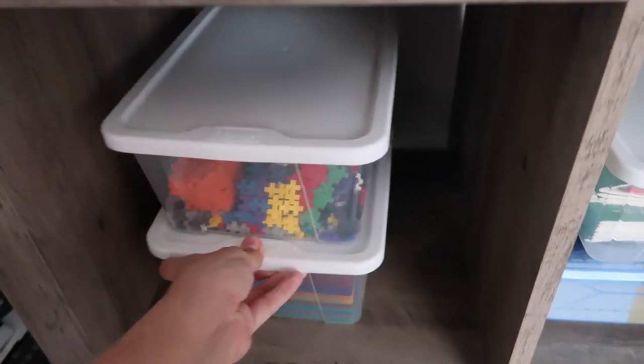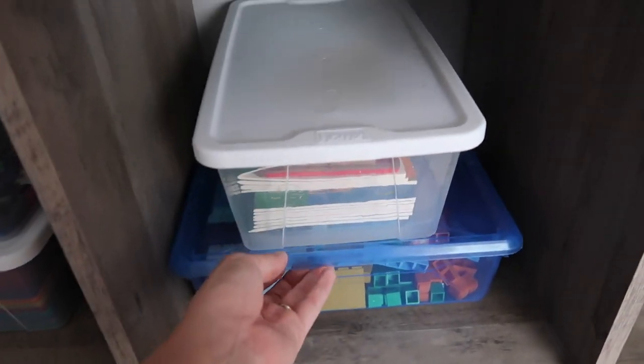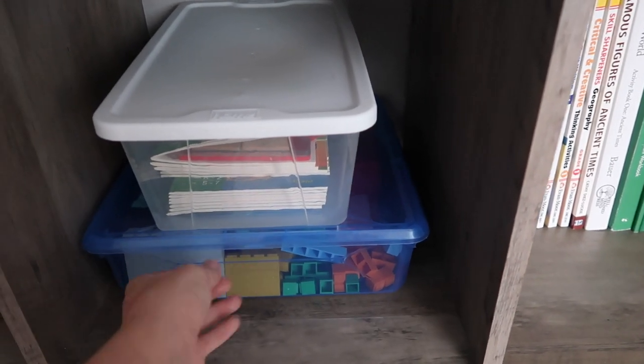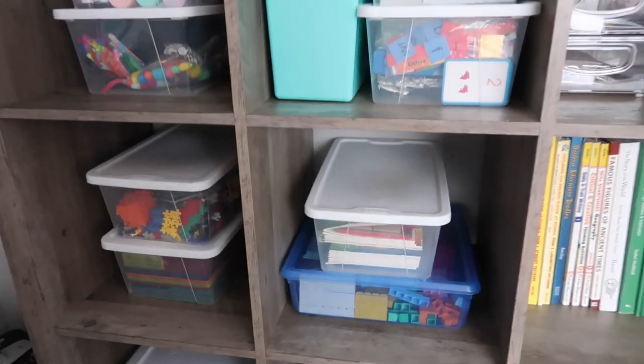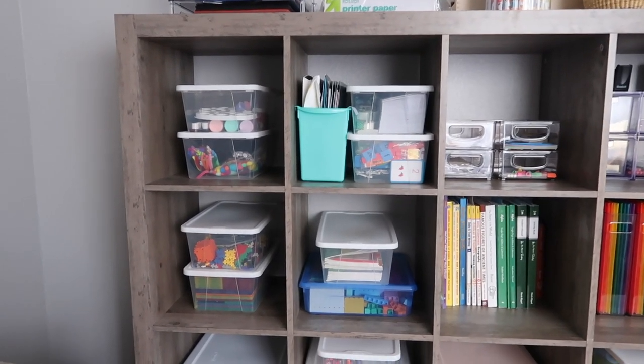So I might eventually switch out these bins for something like this instead, because as you can see, with this one, there's barely any space right here, so it just fits better. And then I can probably stack four of these right here. That way I can utilize the space that I have and really get a ton of storage out of it.